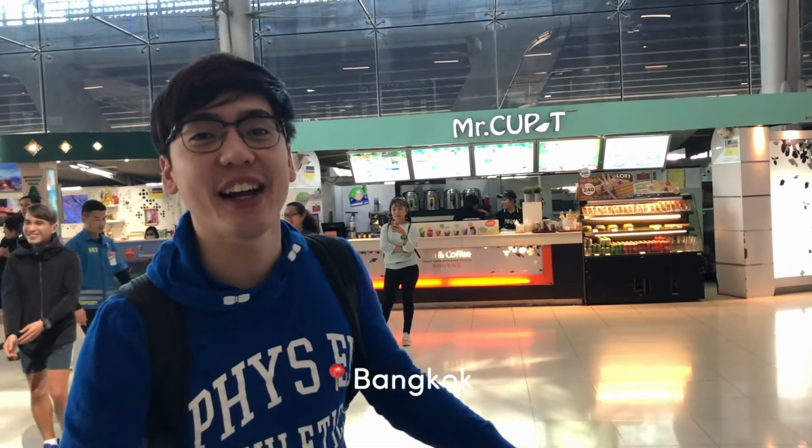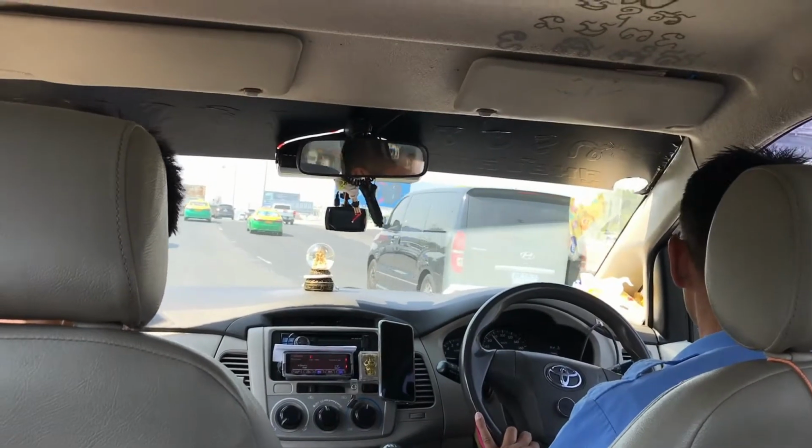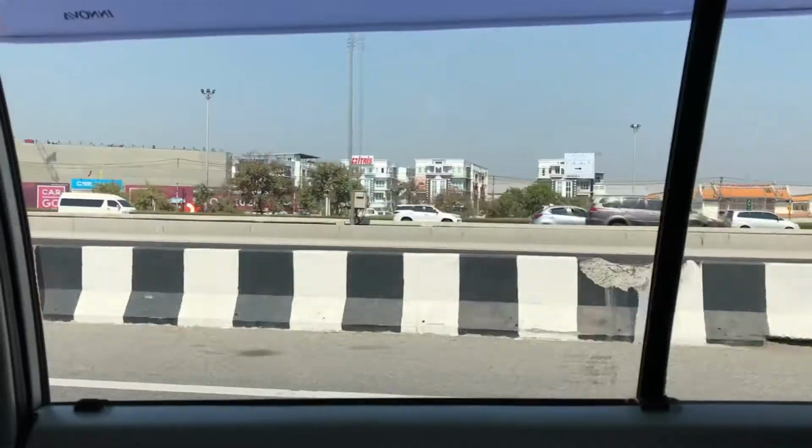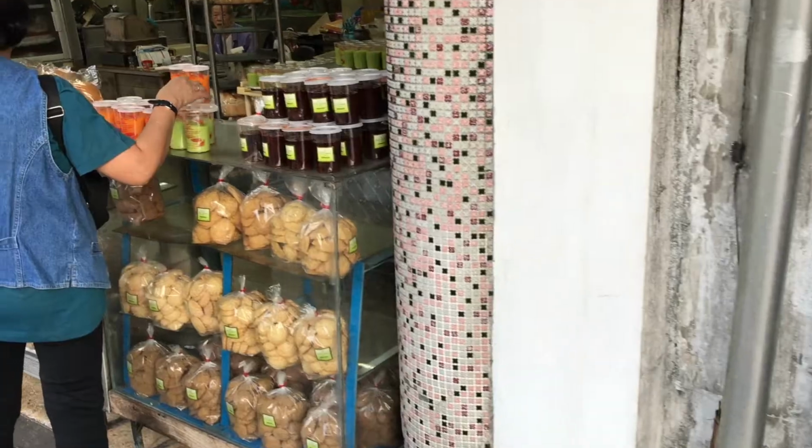Finally reached Bangkok Airport, so let's go and find our hotel. Just got up from bed and showered. Right now I'm heading downtown Bangkok to find something to eat. I'm super hungry.